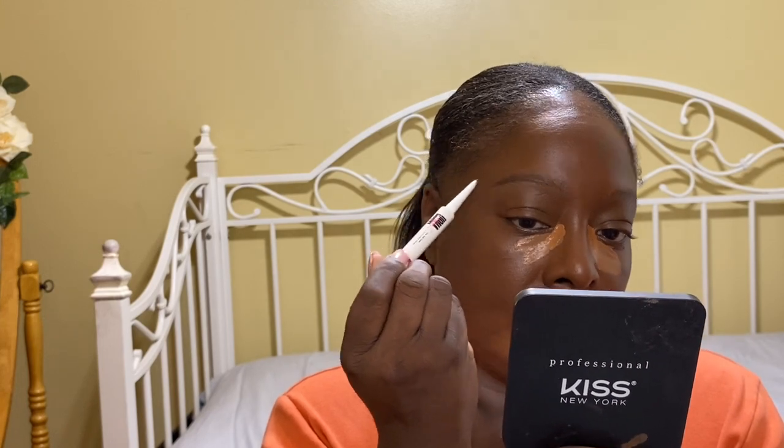To add a little extra coverage and a little lightness, I'm going in with the Age Perfect Radiant Concealer Corrector, and this is in 265, Cappuccino. And for my brows, I'm going in with Uma Beauty by Sharon C. This is the One and Done 2-in-1 Brow Styler, and I'm going in with the number 6.